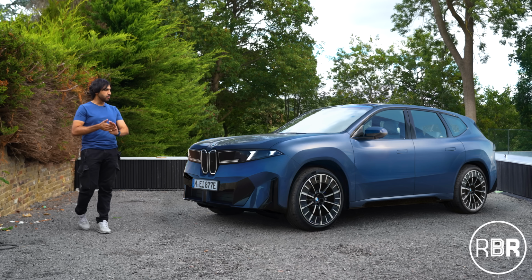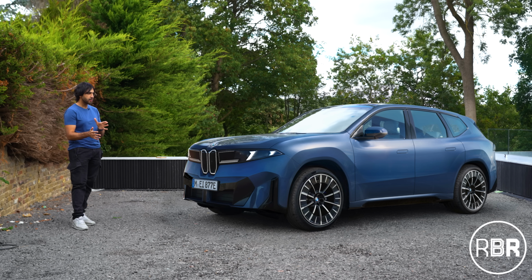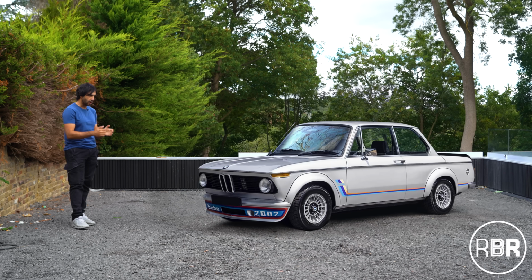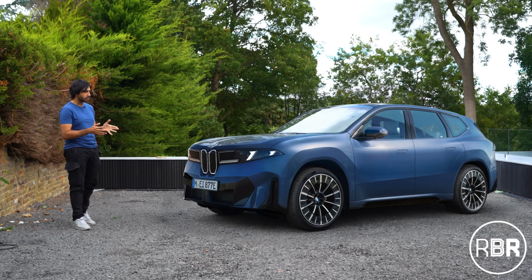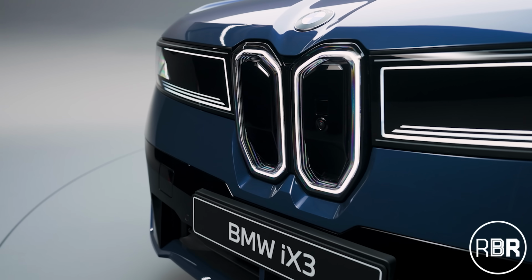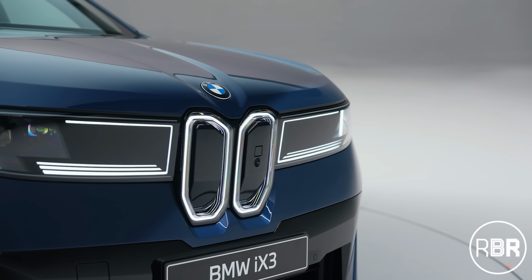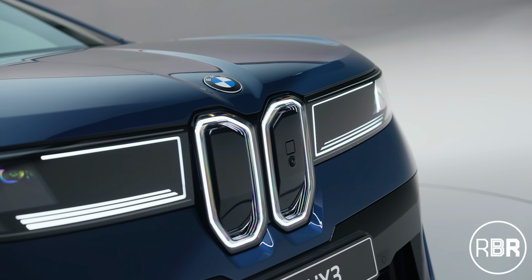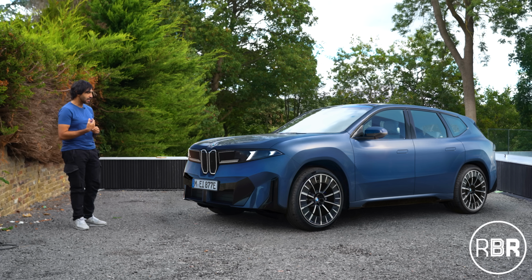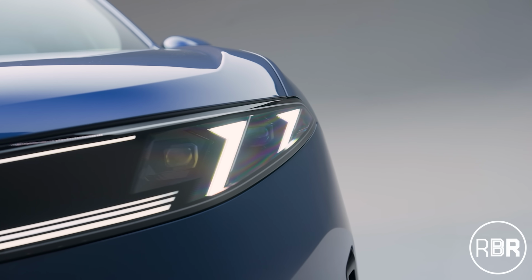Now the elephant in the room, let's talk about the front end. First of all, the grille. Yes, retro inspired by the Neue Klasse cars of old, but actually very different in its application. This is the iconic glow grille. So we have the big black center surrounded by the sculpted light element, which is quite nice. There will be a non-iconic glow version, but we don't actually know what that looks like, and that will of course be standard.